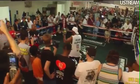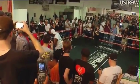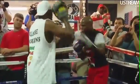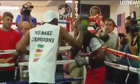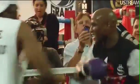And you see Roger there stepping beside, working on multiple different combinations. Floyd working off the jab, the right hand, the hook, just different combinations. The main thing Floyd really does well, his eyes are open. He's always looking at where Roger's going. He's always ready to react at any second. He's having fun in there. So that's really what makes Floyd so unique from other fighters.